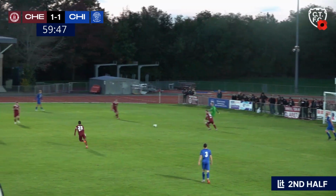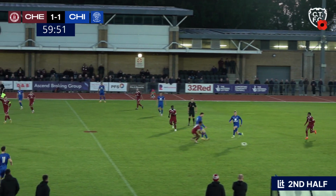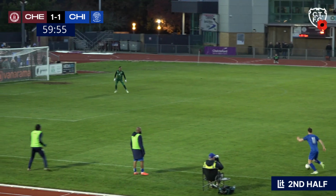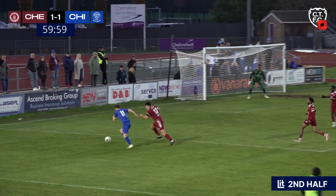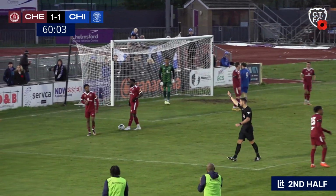Will Henry has the ball inside of his own penalty area, and Mayhew can let the ball run to McClure. McClure flicks it now to Grant. Grant looking for Bray down the left-hand side. Chippenham attacking. Alex Bray nearly inside the penalty area on the left-hand side now. Bray's going to put a cross in. Alex Bray does go down on the edge of the penalty area.